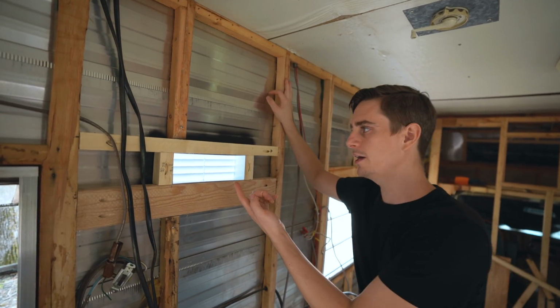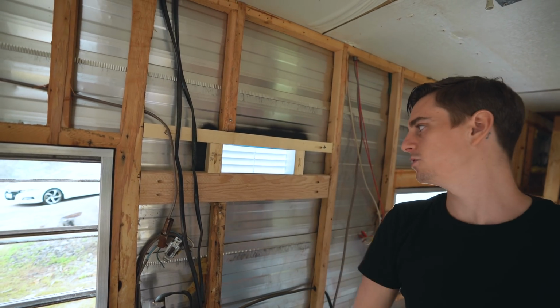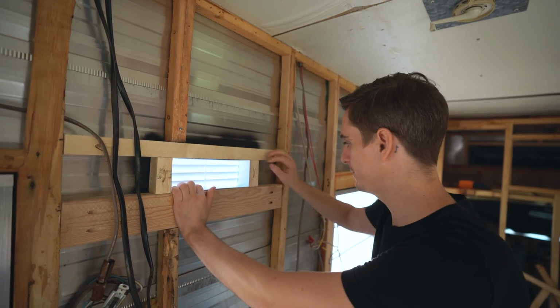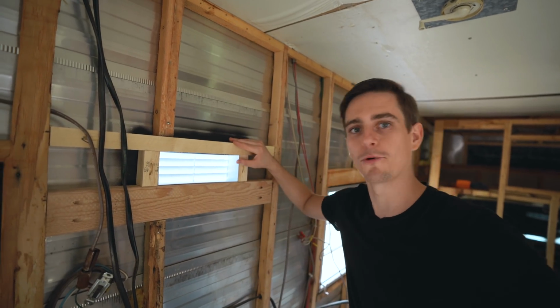Oh, I see you're admiring this brand new fresh vent. That's right. We removed all this nasty old wood. I reframed this out. We've got our brand new vent in here. Although, to be honest, it doesn't really fit that well, so I might have to do a little bit more figuring on this one to get this to actually fit. But for now, it looks like it works.